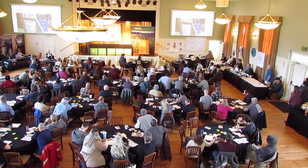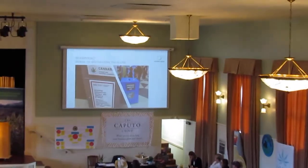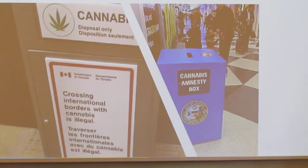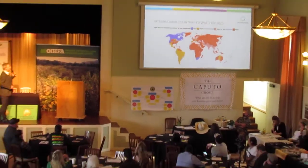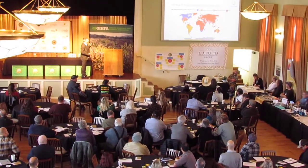So we see the travel constraint, this is a box at O'Hare in Chicago that put us up. And so there's a lot of international traveling. There's a lot of unknown still about what you can carry on the plane. The market is there. You see, this is where it's realized. Canada is just big, but that's where it's realized.